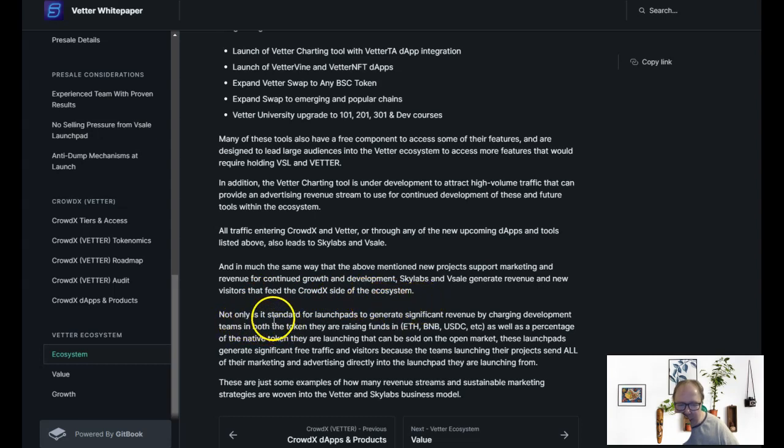Not only is it standard for the launch pads to generate significant revenue by charging development teams in both the token they are raising funds in, ETH, BNB, USDC, etc., as well as a percentage of the native token they are launching that can be sold to the open marketplace. These launch pads generate significant free traffic and visitors because the teams launching these projects send all their traffic, all their marketing and advertising directly into the launch pad they are launching from.